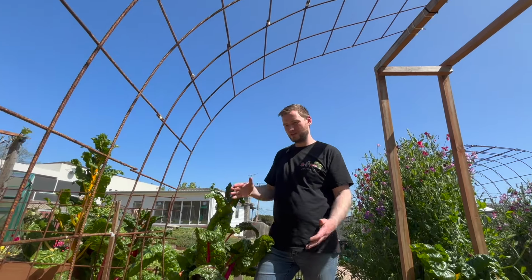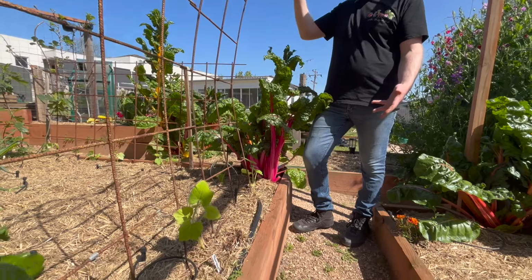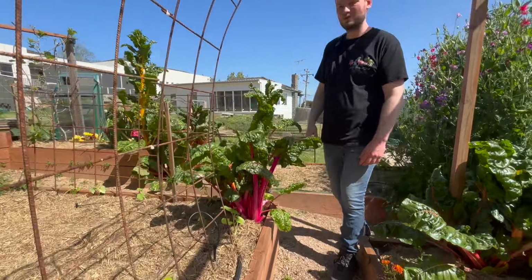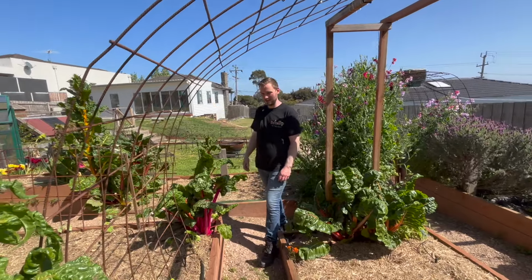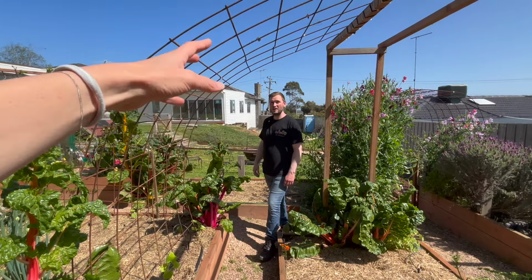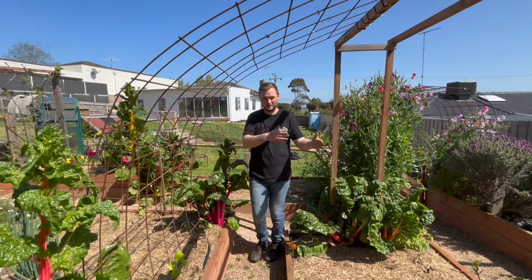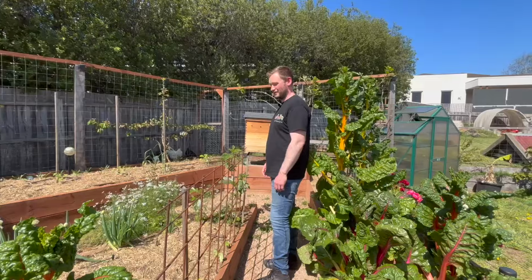Depending on when you pick them, you can pick them smaller for taste and ease of use, or you can wait till they get quite large. I've seen quite a few people grow them for competitions, seeing how big they can actually get these things to grow. So that would look really cool. They should fall through here, and then I'd have to weave through and move them across as I'm trying to walk through this garden.